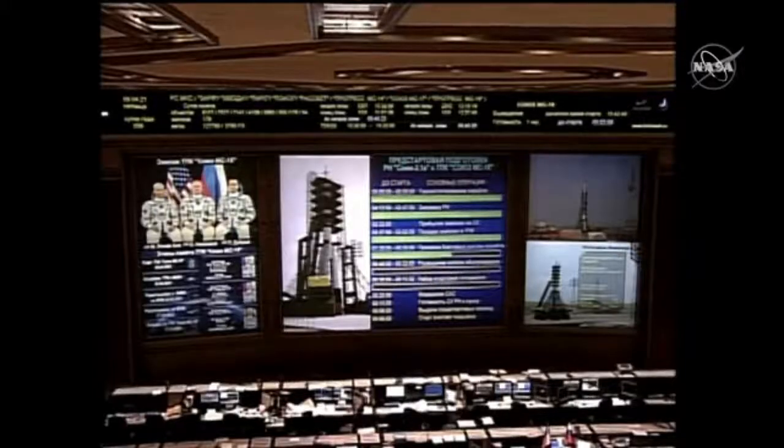Today's launch is marking the second flight into space for NASA astronaut Mark Vande Hei. This is going to be the first for cosmonaut Pyotr Dubrov. He's on the right there. And this is going to be the third space flight for the MS-18 commander and Russian cosmonaut Oleg Novitskiy.